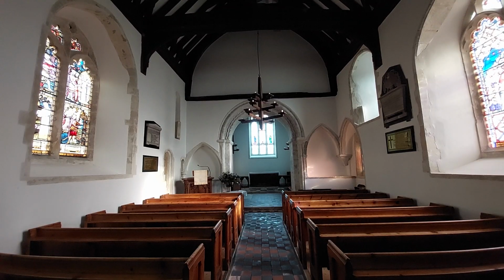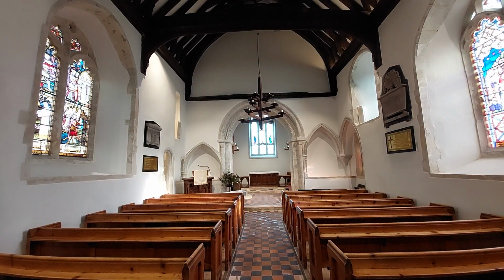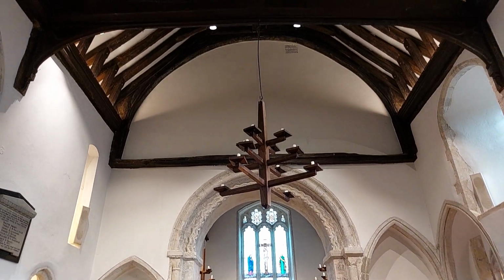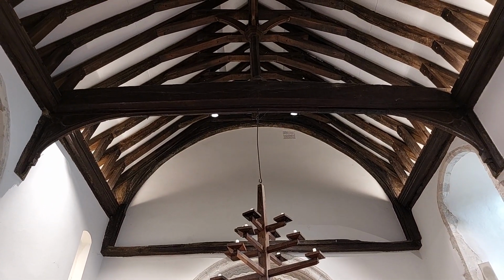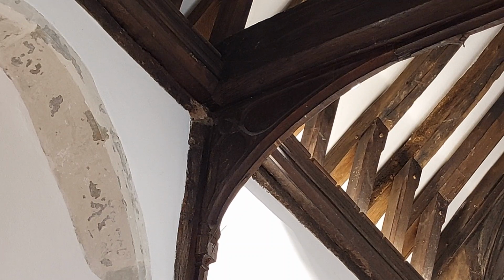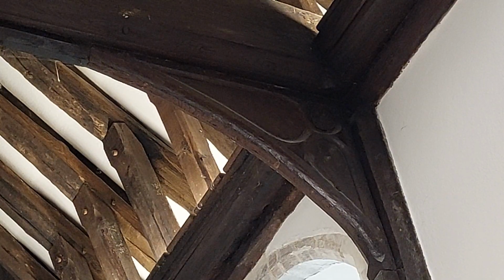So we're now looking at the nave, which measures 34 feet by 19 feet, and it's 12th century. Now they've got some lovely modern lights here, and I'm just going to flick them on. Now we're going to look at the roof itself. Now the roof is 15th century, and the wall plates and 3 king post trusses are all 500 years old. Looks like a set of angel's wings, I think.